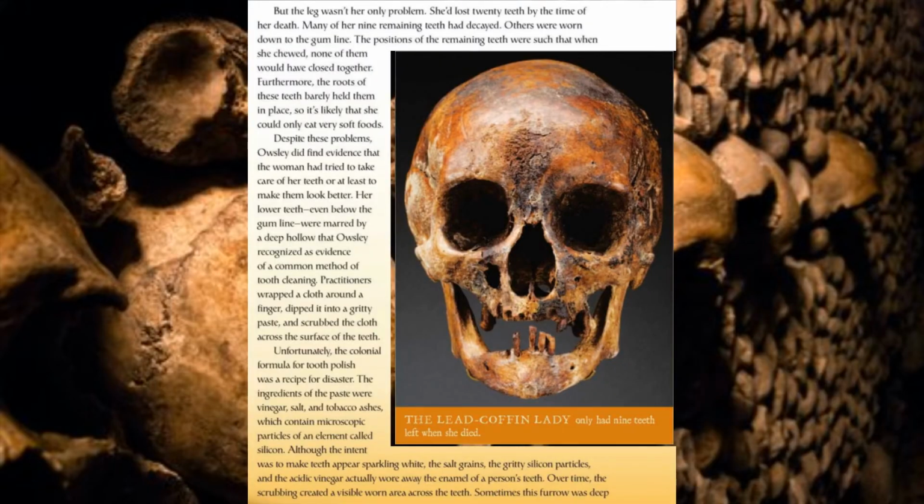But the leg wasn't her only problem. She lost 20 teeth by the time of her death. Many of her 9 remaining teeth had decayed. Others were worn down to the gum line. Furthermore, the roots of these teeth barely held them in place, so it's likely that she could only eat very soft foods. Despite these problems, Oatley did find evidence that the woman had tried to take care of her teeth, or at least to make them look better.